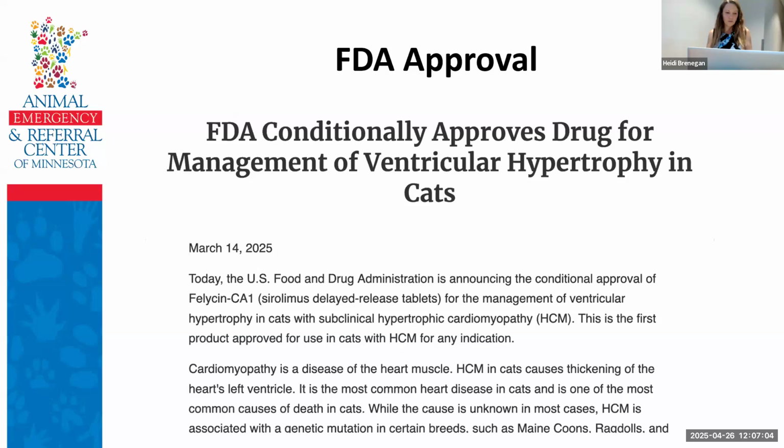So meanwhile, about a month ago, March 14th, the FDA did conditionally approve rapamycin for the use of subclinical HCM in cats. It is not available yet, and so it will be available through the company that makes it, I believe, DACVIM, which is based in Ireland. I'm not sure how they're going to distribute it to us yet, but it will have to be prescribed by a veterinarian. So there will have to be a valid veterinary client-patient relationship.